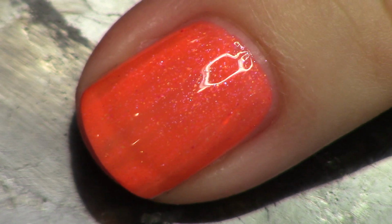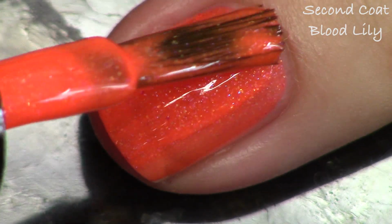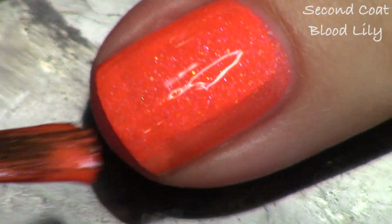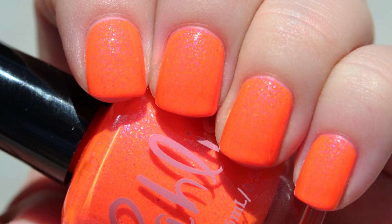It really depends on you, you know, how you feel about your neons, if they have to be absolutely opaque, or, you know, since a lot of neons don't get necessarily super opaque anyway, I actually found myself feeling like I was fine with 2 coats on this. I love the shade. This is incredibly hot and bright, one of the funnest shades of neon to wear, I feel like. And we're still in the end of summer. I feel like it's perfect timing to rock this shade. I really enjoyed Blood Lily.